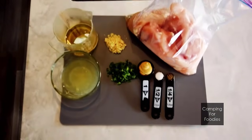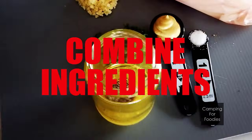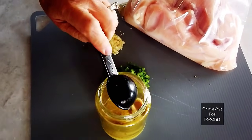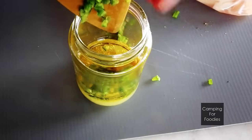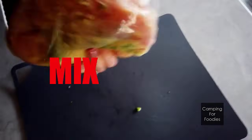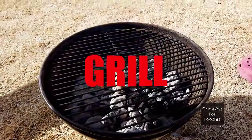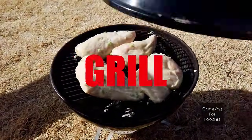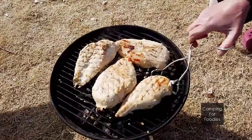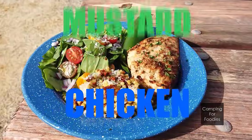Number 9, grilled Dijon chicken. This recipe is so simple. You just grill some chicken. What's so special about that? It's the homemade marinade that you're going to make. Dijon mustard brings in a rich tanginess. It's balanced with a mild garlic taste and a touch of heat from a jalapeno pepper. You can make this marinade at home, refrigerate it, and bring it to the campsite, so it's really easy to marinate the chicken when you're ready to use it.